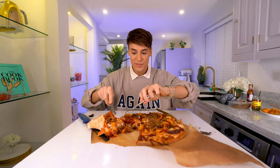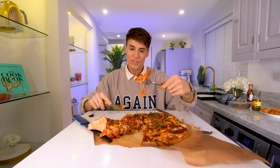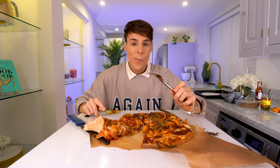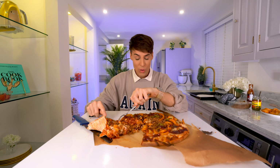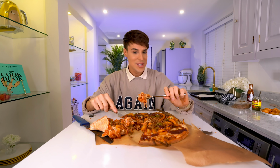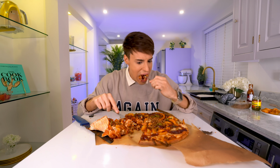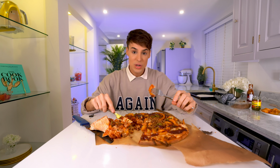I deserve jail time for this, but there is no other way to eat this. It's almost like a spaghetti bolognese, cheesy fries meets pizza. Wow. That is spicy. Oh, that is really spicy. This is one of those things that it's like, is this the best thing I've ever eaten? Possibly ever. This improves fries. It improves pizza. Barbecue sauce. Incredible.